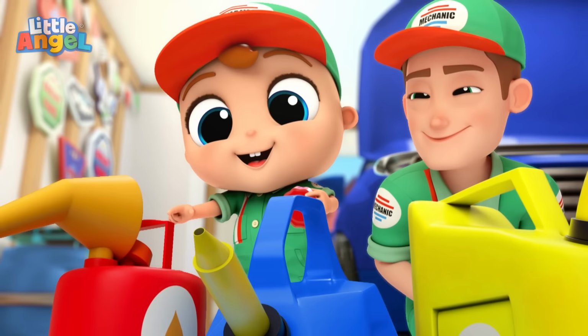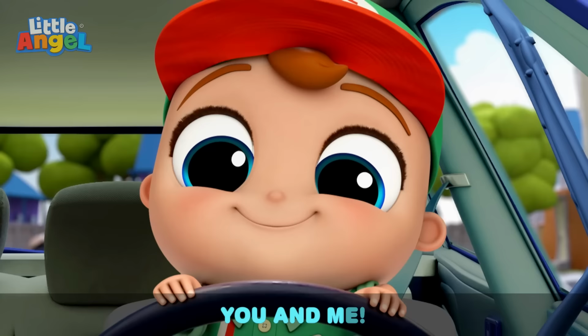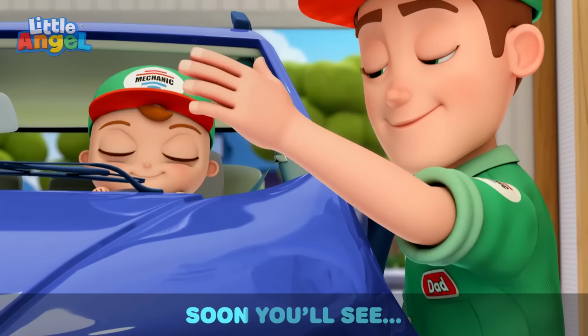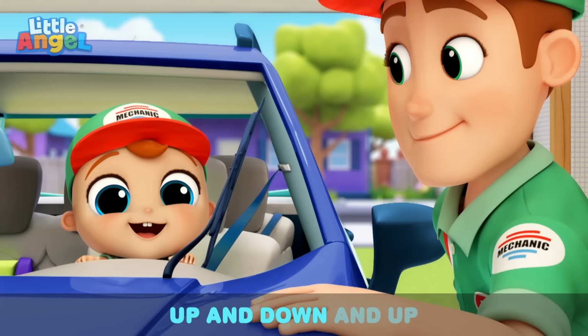Down and up. Wipers go up and down and up. Feel it, feel it, you and me. Soon you'll see. Wipers go up and down and up. Oh, wait!